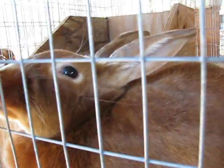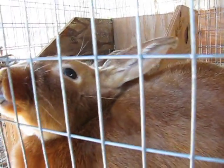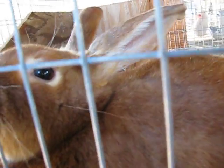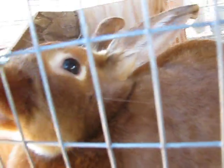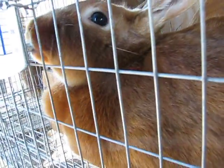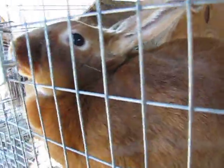This pretty girl here that's drinking her water, this is Bess. She also came from the same breeder out of Illinois. He was very nice enough to breed her for us, so she actually had a litter that is out of a different buck than Jake or Tips. And she had a litter of 7 surviving kits.